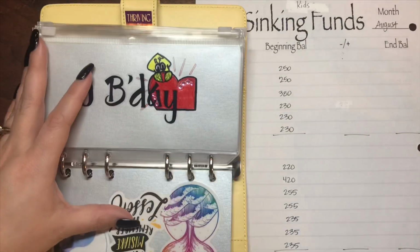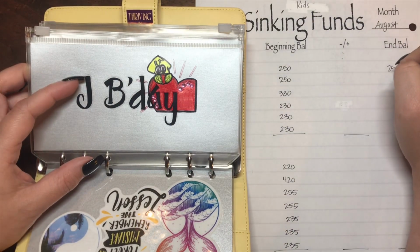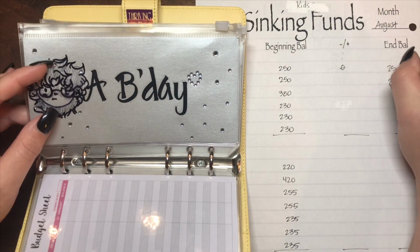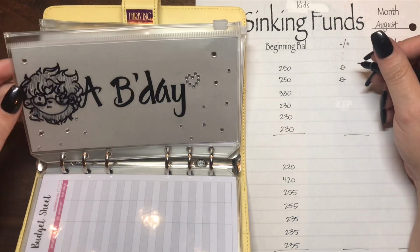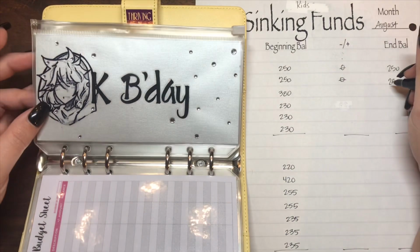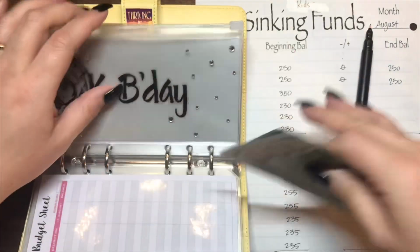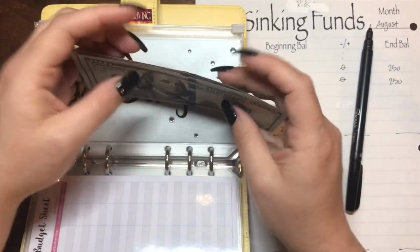So first up, we have my son's birthday, which is still $250. Haven't touched it this month. His birthday is not till almost the end of the year, and same with my middle daughter. But I will be filling those up as we get closer to time. But my youngest daughter's birthday is this month actually. So she started at $380. Now she has $400.